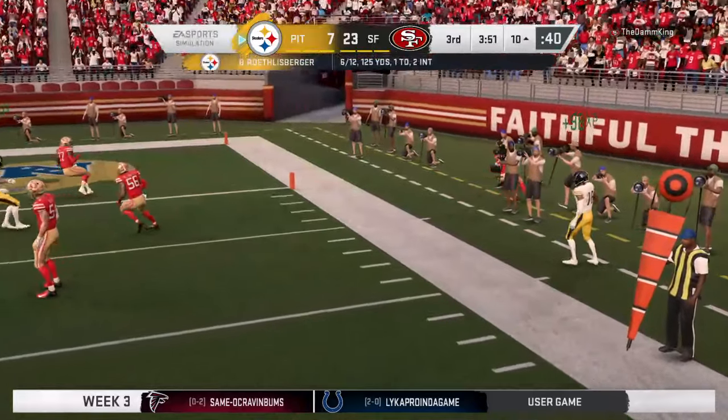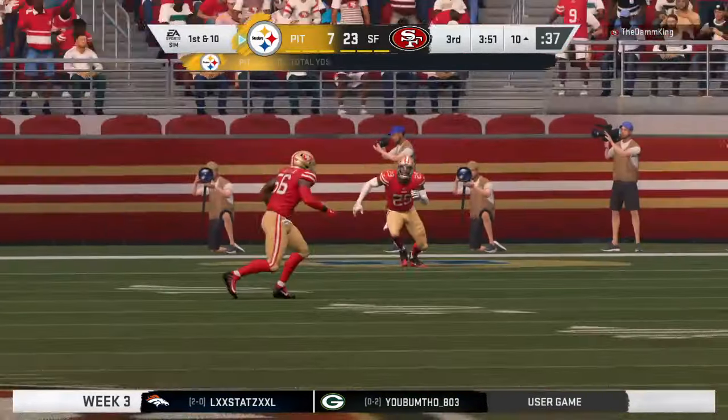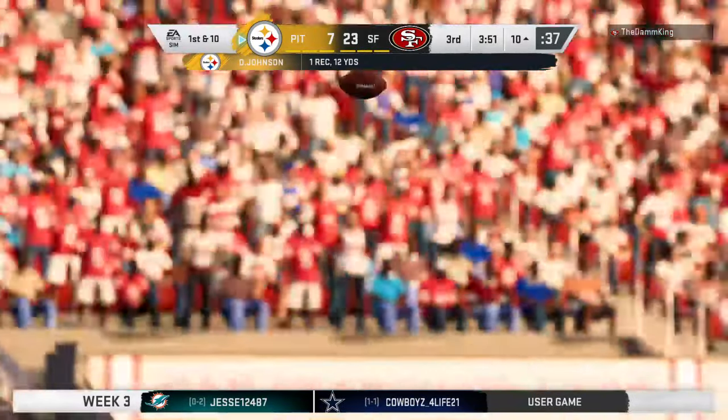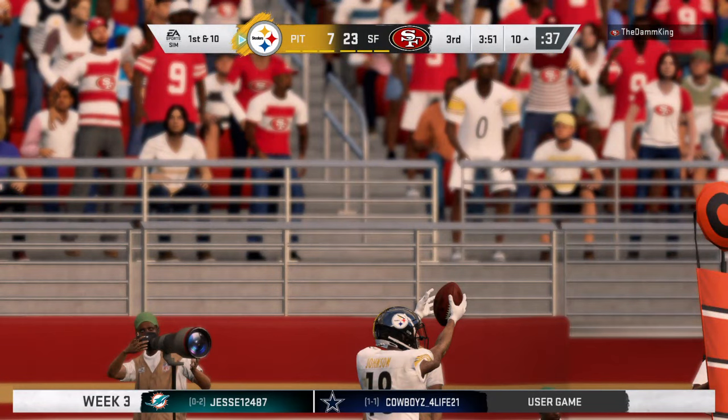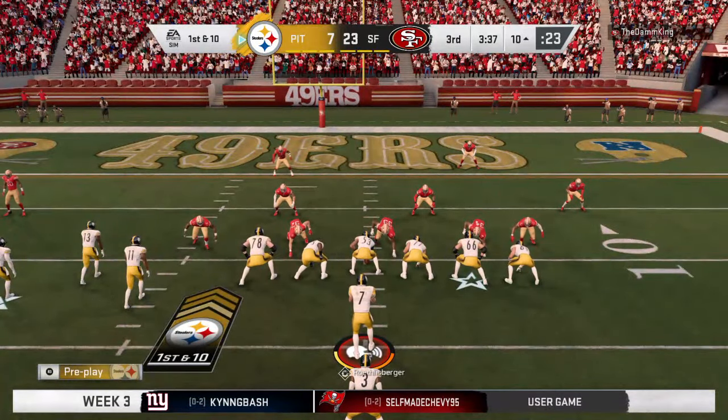This is Johnson. He's got it. And he is out of bounds right around the 10-yard line. 12 yards there as they keep this drive rolling. It's another first down. Roethlisberger now 5 straight completions here in this second half.